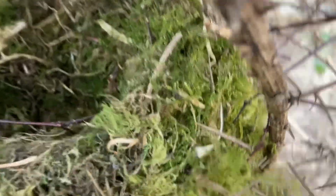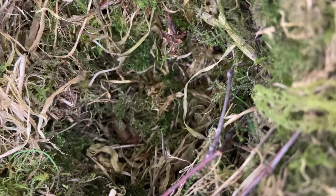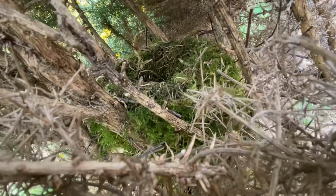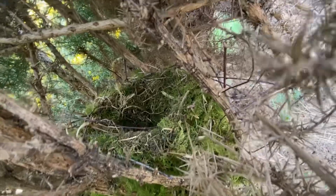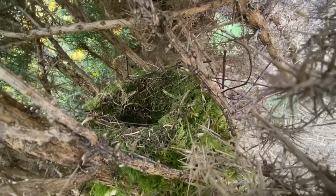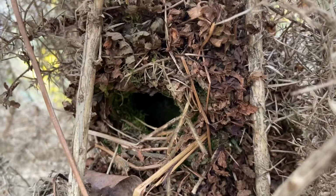A new one going in here, and I'm thinking something. Getting its moss around the sides there and bang that up. I'm thinking some thrush on that. Yeah, a bit to go. I'll get out. Right, nice one.